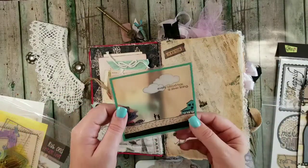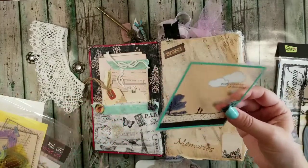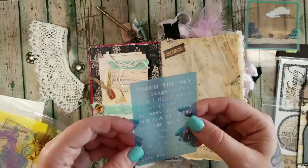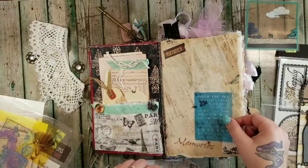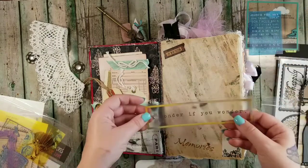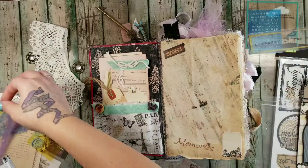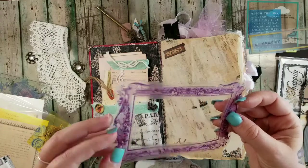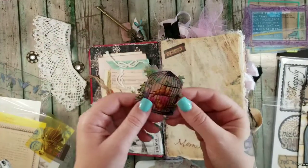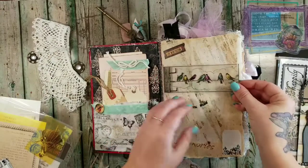And then I got all of these new pieces. I've never really worked with these before, so these are going to be fun and interesting. Touch the sky, live, laugh, love, don't hold back. And I really like them, but I've never worked with them before, so these are going to be really fun to figure out what to do with. Oh, and I really like this one. It's a pretty purple one. Oh yeah, and we got this little bird cage here, and these birds on a wire.